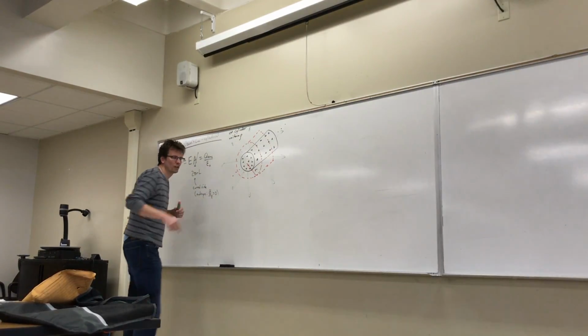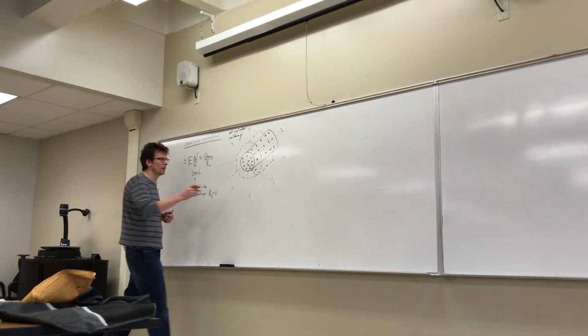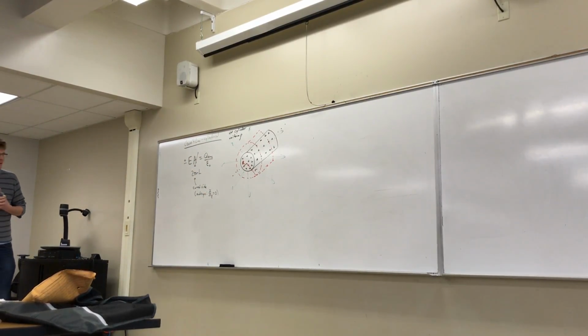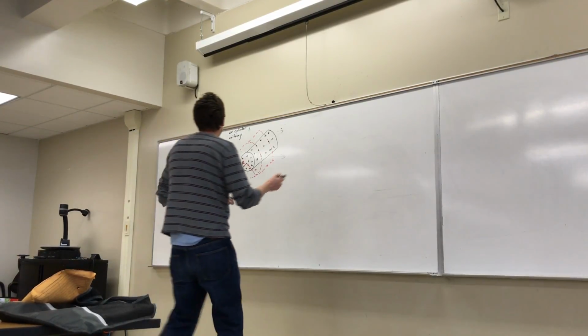And don't confuse the lowercase r, which is my Gaussian surface, that's where I ultimately want to end up knowing the electric field, with the dimension of the object itself. So I'll use capital R for that. So let's go ahead and do it.